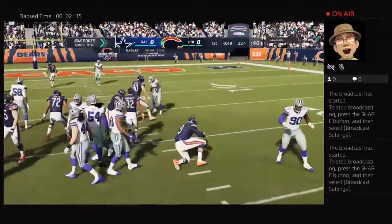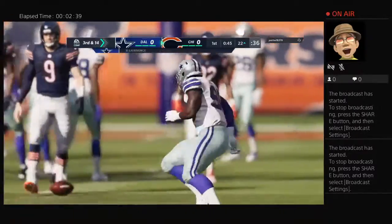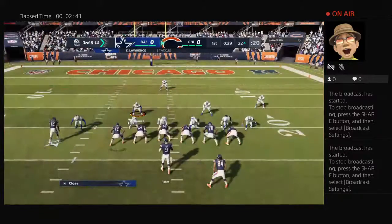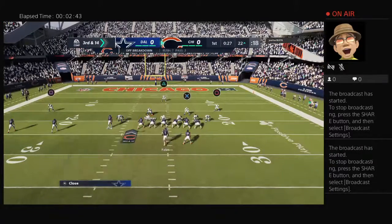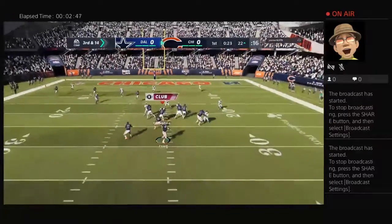And this one goes nowhere, losing yardage back at the 22. Back-to-back 2-yard losses, and that sets up a tough 3rd and 14. The run hasn't worked the last couple of plays. Now it's 3rd and 14.